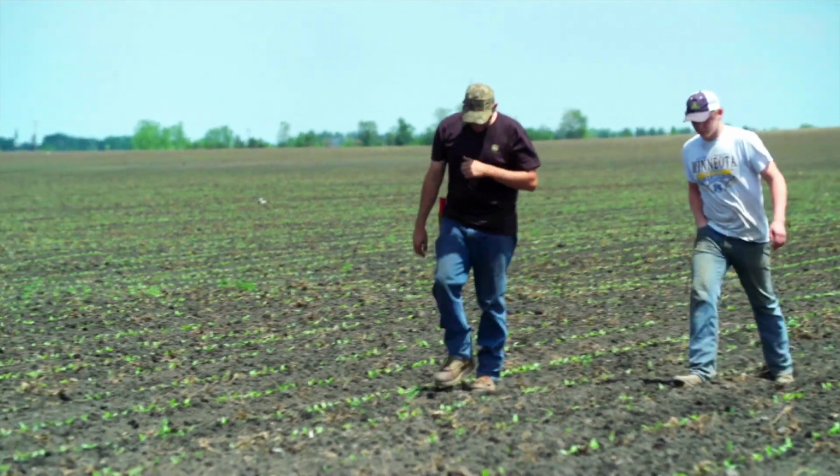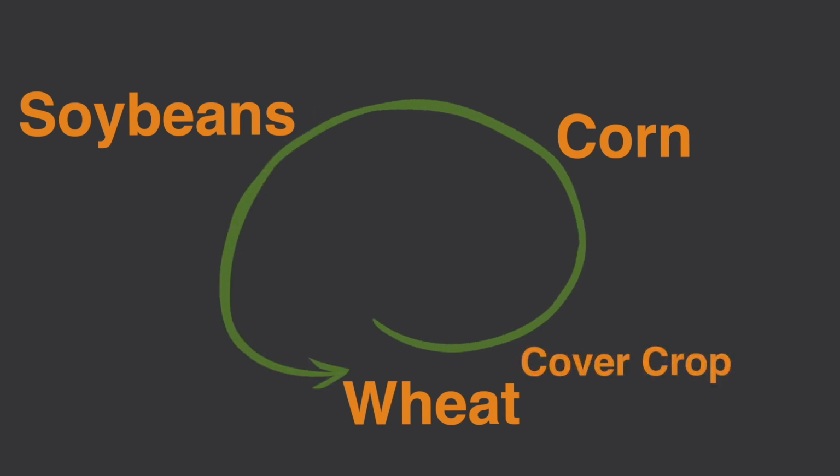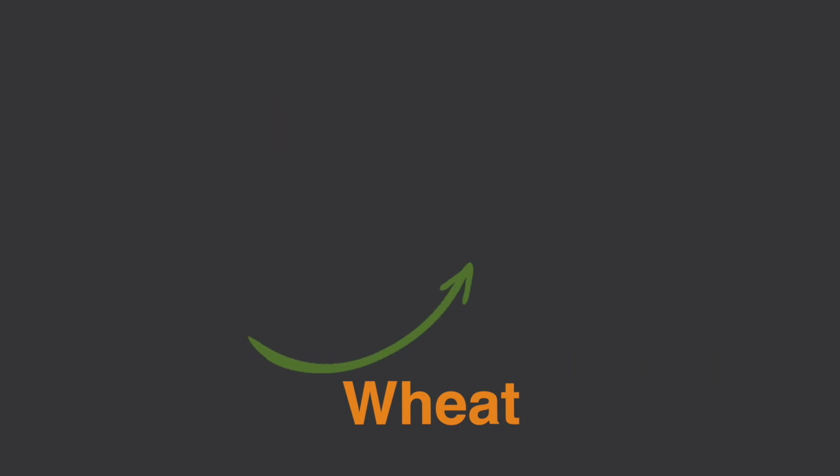So I have a second rotation, which is wheat, corn, and soybeans. And after the wheat, I put a cover crop on. And so that's my regeneration strategy. So every 3 years, I'm putting back into the soil. And the nice thing about wheat is we generally get it off early, and we're able to get a good cover crop.